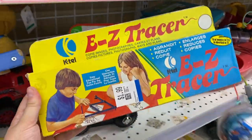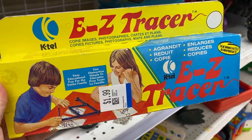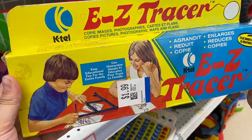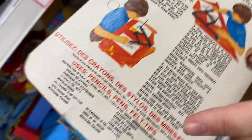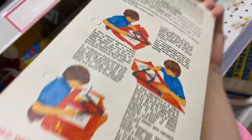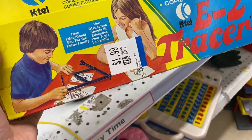Let's go. Jeannine just pulled out this really cool easy tracer. Isn't it cool? It's really cool. 1974 you said? Yeah, it says it right on the back. It says down here, made in USA, 1974. Wow, I guess it helped you trace drawings.